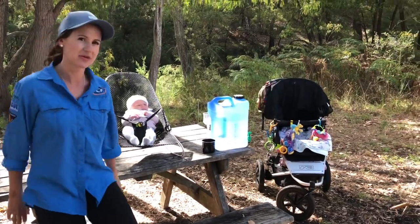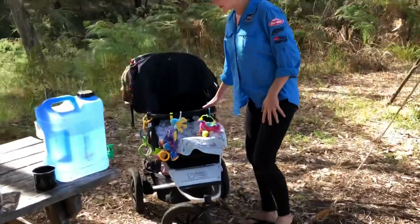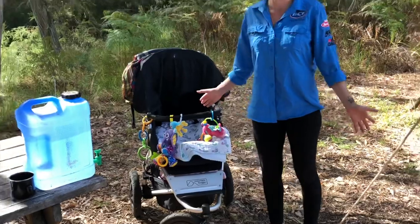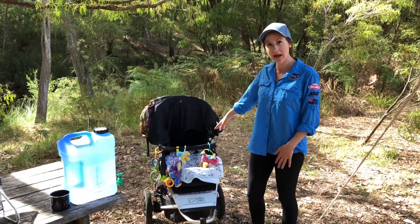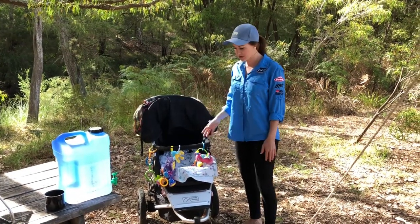Quite a few people told us don't worry about bringing a pram, but we did bring our pram. It's a three-wheeler pram and it can go anywhere and it's been a lifesaver for us because she just sleeps in it. If we're doing something during the day, she'll have her naps in it and I'll just put over the fly screen, and it can literally go anywhere.